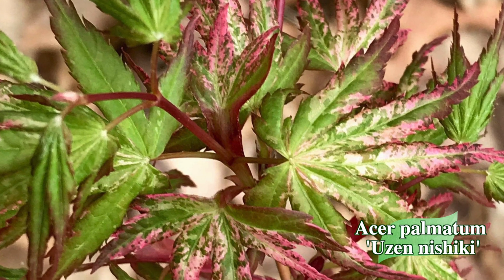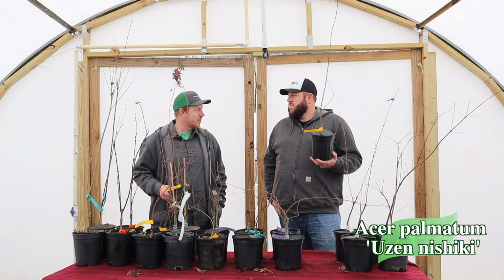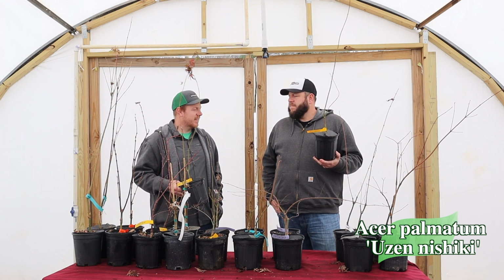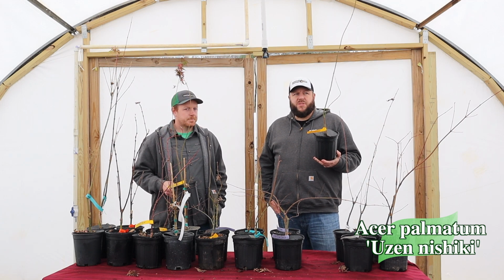So that's kind of a way to describe this one. And it really gets some nice striping in the bark too. That's always a good indicator on a lot of variegated plants of how variegated the plant's going to be. One of the things I really like about Uzunishki is the fact that the variegation often shows up on the older wood as well. Yeah, this one's super colorful.